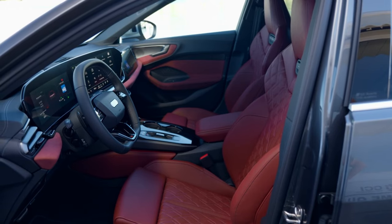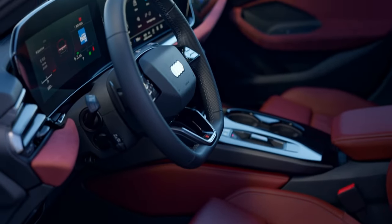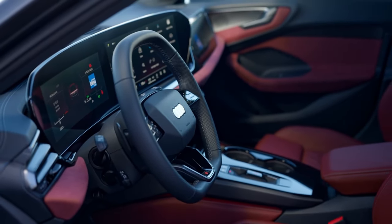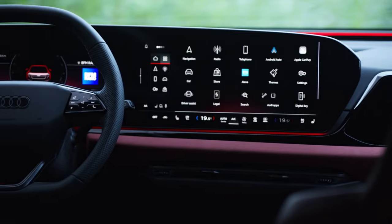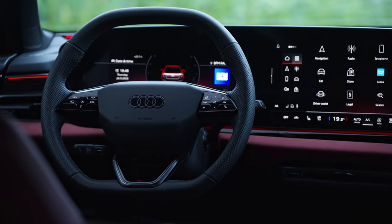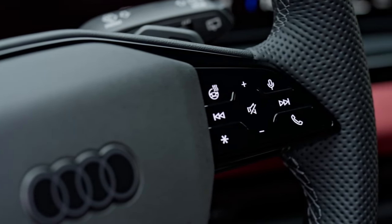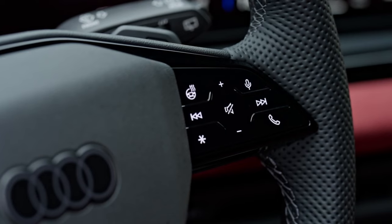Displays immediately catch the eye. The 11.9-inch Audi virtual cockpit and the 14.5-inch Audi MMI panoramic display in a curved design. Optionally, the 10.9-inch MMI passenger display complements the digital stage. Outstanding ergonomics and simple driver-centered operation were key elements in the development of this concept.